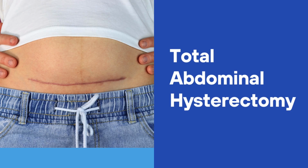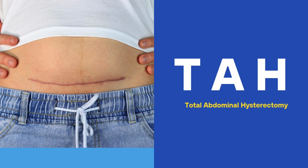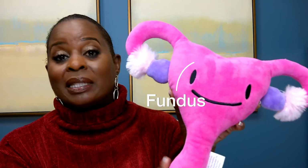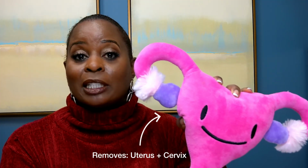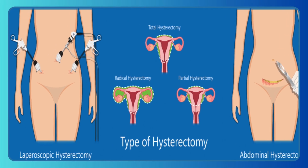Well, today we're going to talk about a very common procedure called the total abdominal hysterectomy. When we're thinking about a total abdominal hysterectomy, and I'm going to shorten it and say TAH or abdominal hysterectomy, that is just removing the uterus. So this is my cute little uterus the patient gave me. The top of the uterus is called the fundus, and the base of the uterus is called the cervix. Most of the time when we're doing a total abdominal hysterectomy, we're removing the uterus and the cervix, and typically that's through an open incision. So that's why it's an abdominal hysterectomy and not a vaginal hysterectomy or a laparoscopic hysterectomy or even a robotic hysterectomy. So total abdominal hysterectomy is just removing the uterus and cervix.